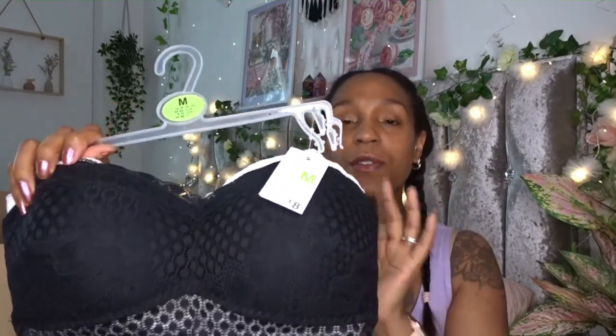So, the first couple of bits I got were just, you know, spur of the moment things. I didn't actually need these bits, but, you know. So I got these. These are a pack of two bandeau bralettes.